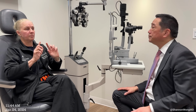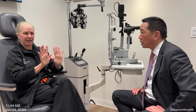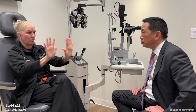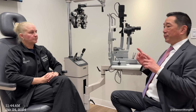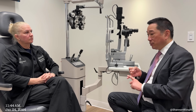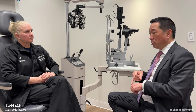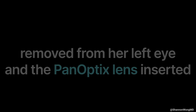Correct. Also, I have imbalance intermediate. Yeah. Too, and I was hoping that would jive more as they did this, but I don't like it. And we'll see how it goes. After you give us feedback on how you're seeing after the lens exchange on your left eye, we'll decide what to do with the right eye. Sounds great. Thanks. That's it.